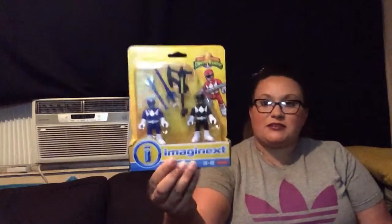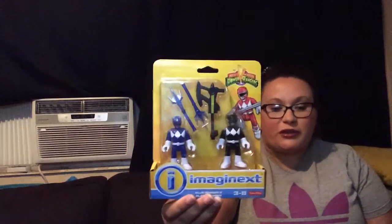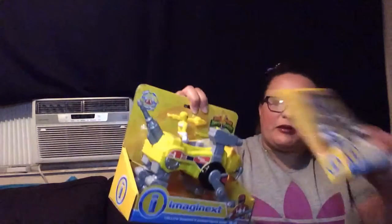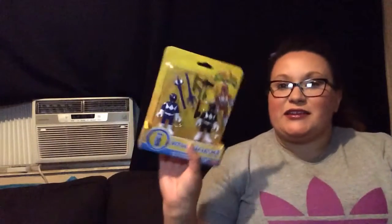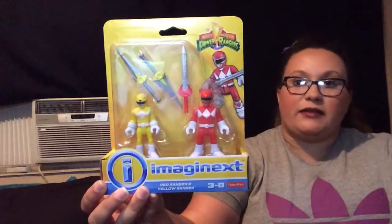But then we also picked up these packs, even though they're duplicates, because the car packs come with the people. You figure with two boys that love to play with toys and hide toys and put them everywhere, having these would always be good, because you never know when you're going to need extras. So found it. This one is the Black and the Blue Ranger. And then we have a red and yellow Ranger.